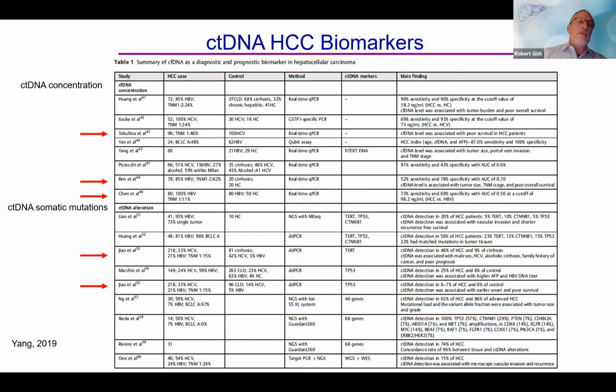Here is a series of research articles looking at circulating tumor DNA and cell-free DNA, but more importantly, the circulating tumor DNA concentration and circulating tumor somatic mutations. There's extensive data that is available here, although none of these tests are yet commercialized.